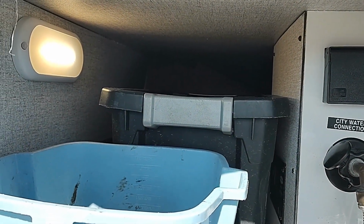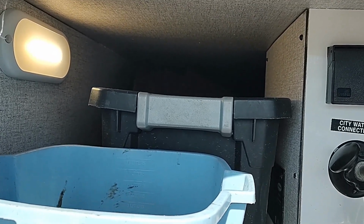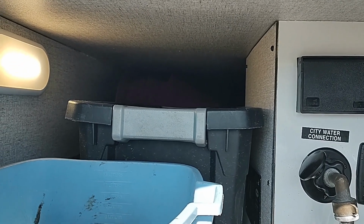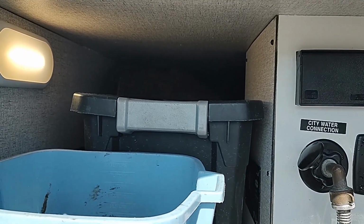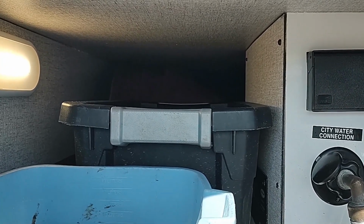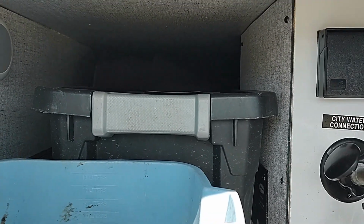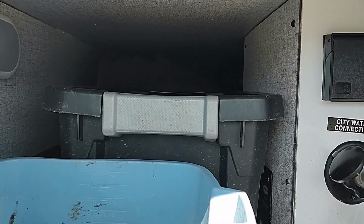Well, first of all, I've already showed you the storage space that we have as a pass-through in Terry, and we've made pretty good use of it. This is on the wet side, and it's where we store all of our supplies like our water hoses and our sewer supplies. On the other side, I had a lot more storage room than I thought I did, so let me show you that.